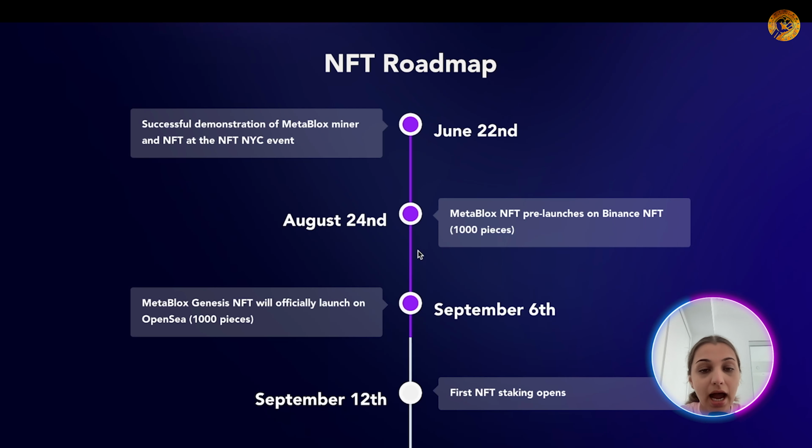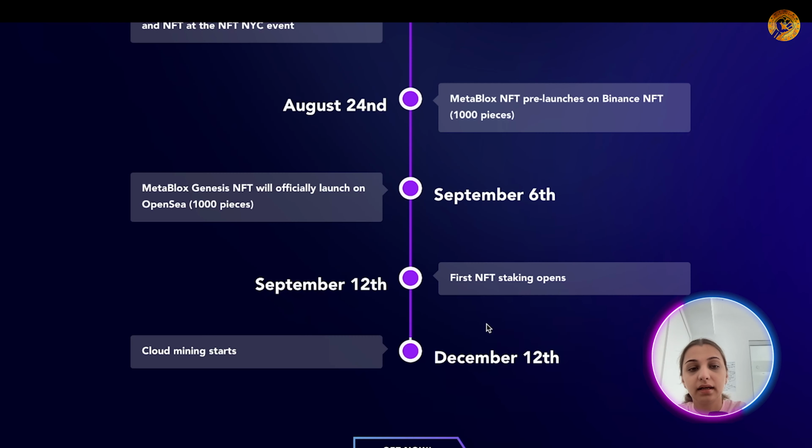Currently, MetaBlox presented the Genesis NFT at the NFT NYC event on June 22nd, and the MetaBlox team successfully demonstrated how the MetaBlox miners and the app would work together during the event. This NFT is currently a trending project on Binance NFT as it has become one of the top sellers on the platform after its pre-launch on August 24th. One thing to remember is that the price has significantly increased since the launch. On September 6th, the MetaBlox NFT will be launched on OpenSea, and the NFT staking shall begin on September 12th. The cloud mining would begin on December 12th.